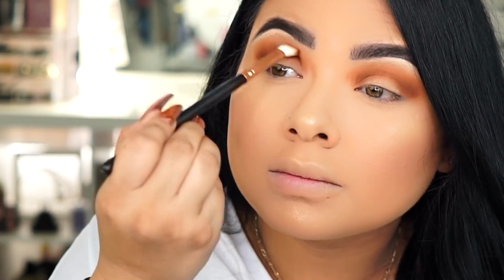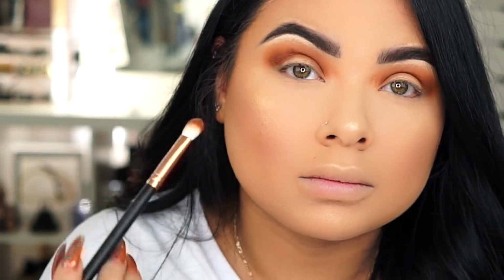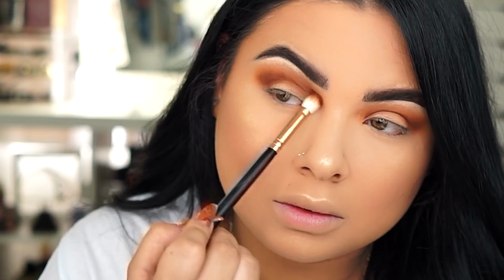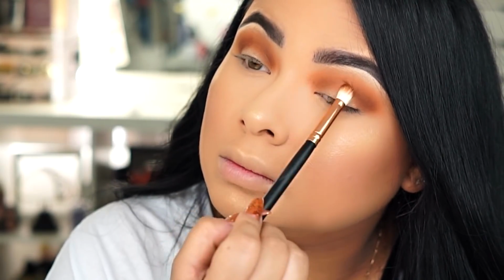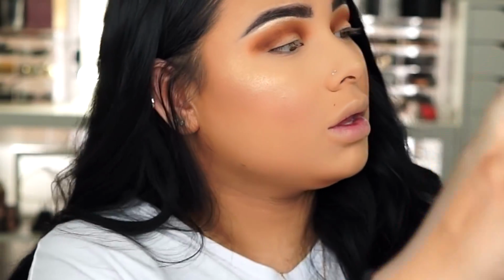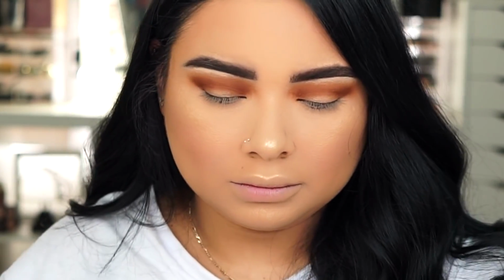You guys know, like when you do the cut crease and you have that little crease with darker, that's kind of basically what I'm doing here, without having to conceal or anything. So I'm kind of concentrating more the color in the crease and then making sure that it blends upwards so it doesn't look too blended out, because I don't want the color to disappear. So I really wanted to stay a little bit harsh in the crease, just so that you can see the 3 different colors that I'm going to be applying.